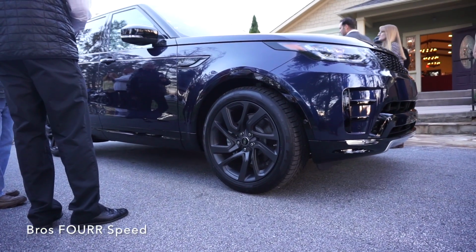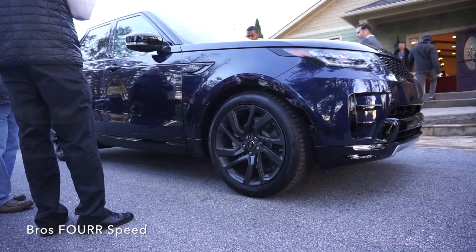And they had stolen some stuff out of my car. What's the name of the place?